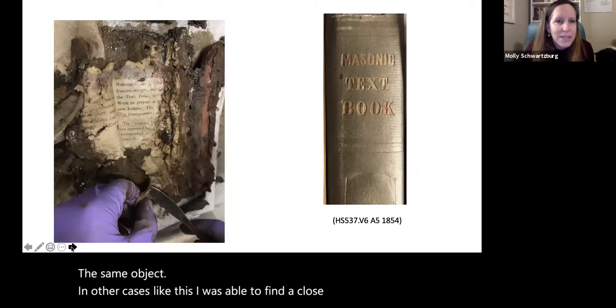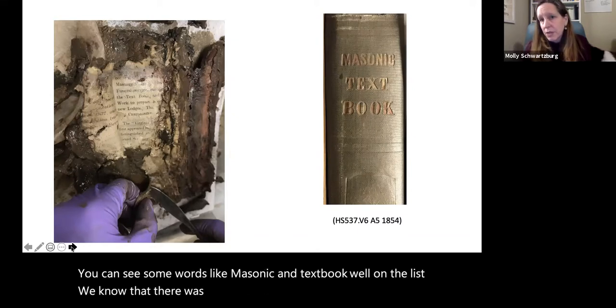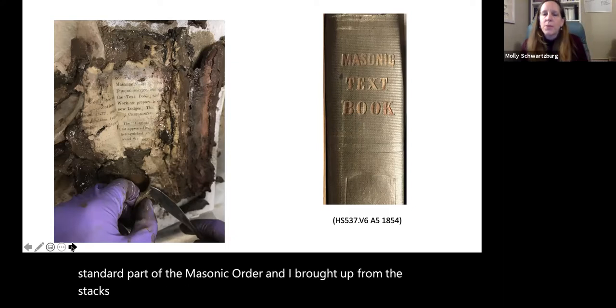On the left, you can see some words like Masonic and textbook. Well, on the list, we know that there was a Masonic textbook included. This was a standard part of the Masonic order. And I brought up from the stacks the one that we have in our collection that's closest to the date of the time capsule, 1854.